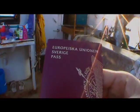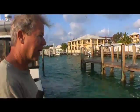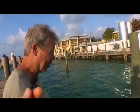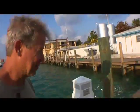In fact, we're looking for an investor that wants to come on board. We got some real good shipwrecks, but not enough capital to do them in a good manner. So hopefully, I'm going to find someone with deep pockets that has a deep appreciation for adventure and would like to get involved in it. And we shall see. We shall see.